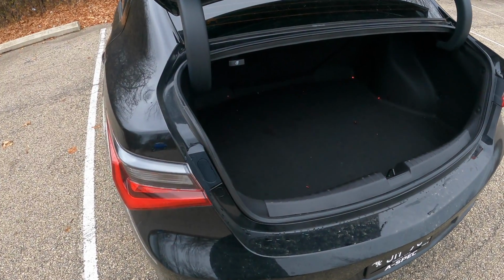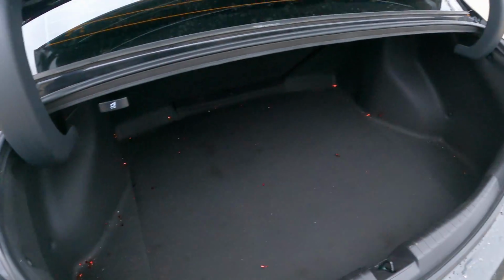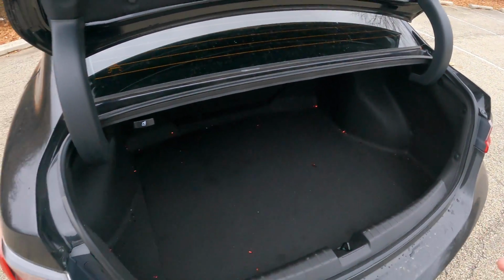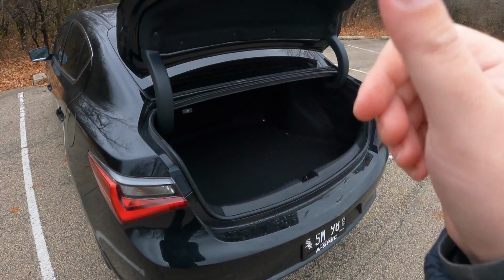Now, the Integra is a hatchback. Theoretically, that would get more space, but really, you don't miss it all that much. Tons and tons of space in the back of the ILX. I really, really like that. For it being a compact, they really didn't sacrifice the space back here, and that's a big win.